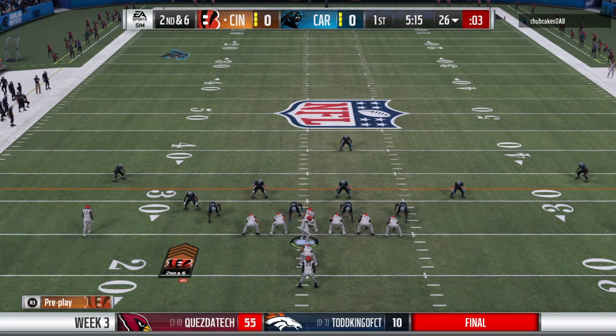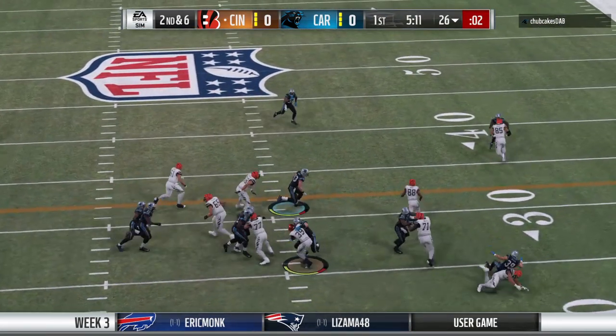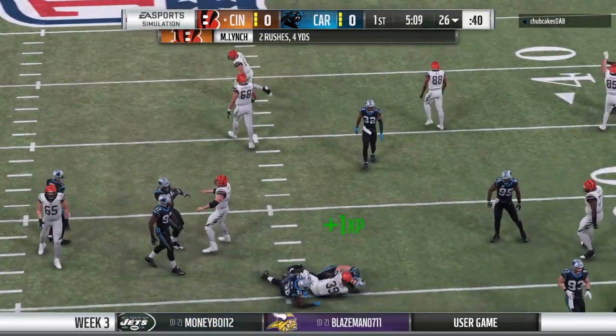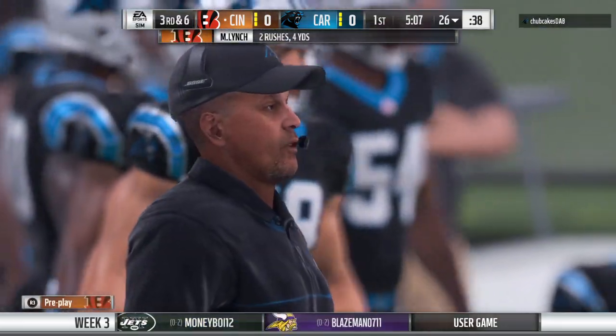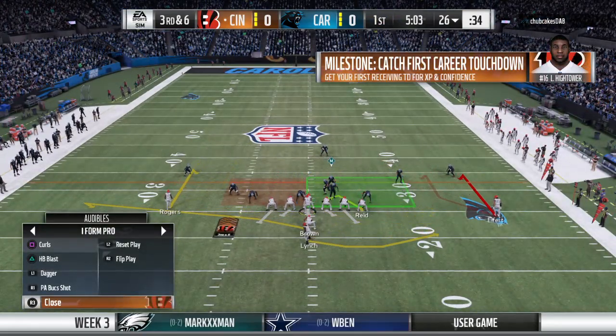The play clock's running down. On second down, Lynch. And this time he's not going anywhere. They'll get him down right at the line of scrimmage. No gain on the play there, so they're left with a 3rd down and 6.